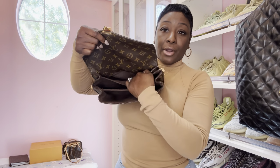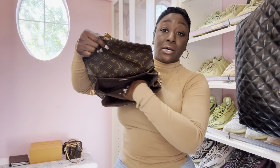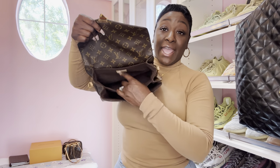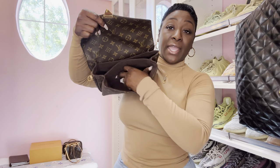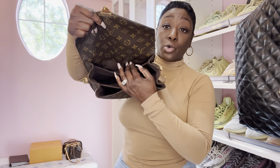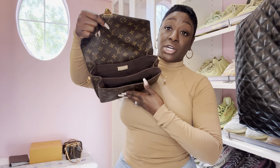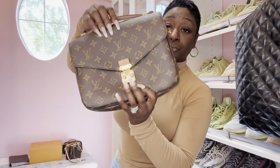Look at the back compartment, the beautiful brown microfiber material. I love this material so much. It has this back compartment here and the front compartment here. Very roomy. You can't go wrong with having a Passy in your collection. Guys, back zipper. I love the S-lock closure.